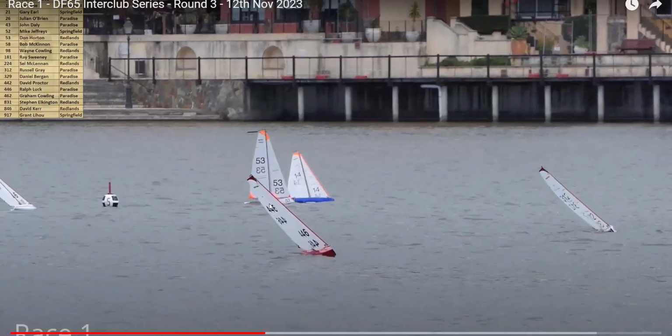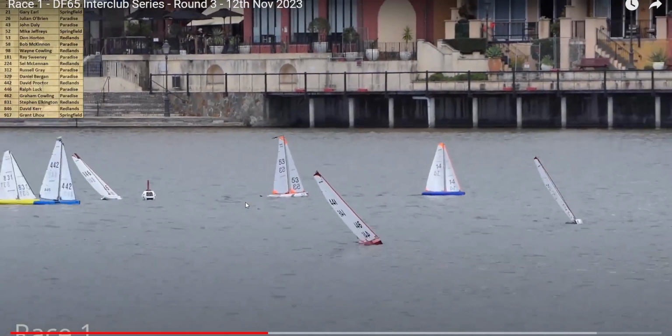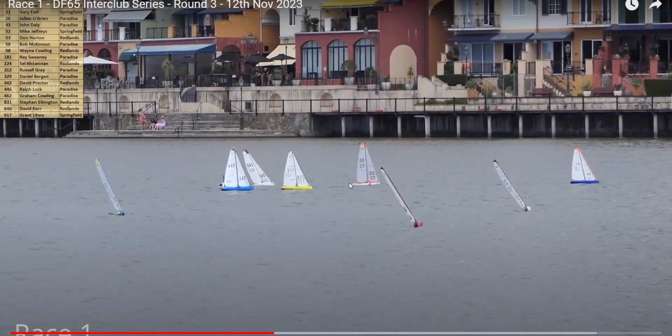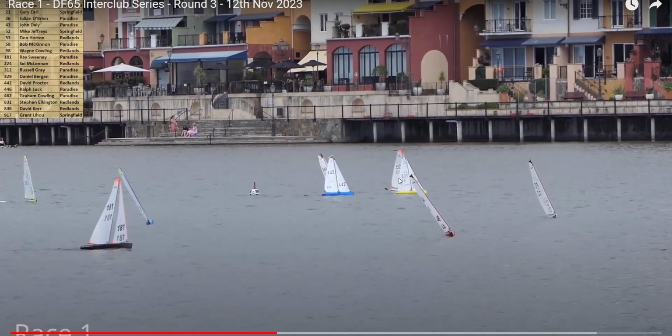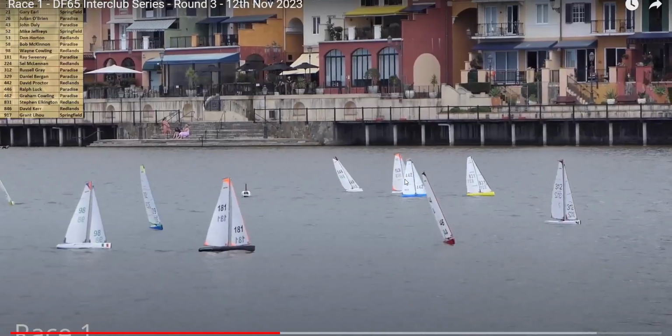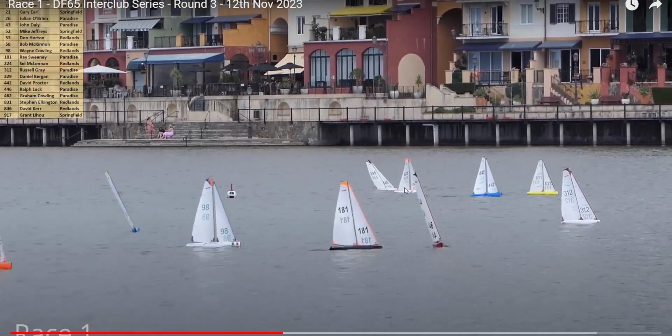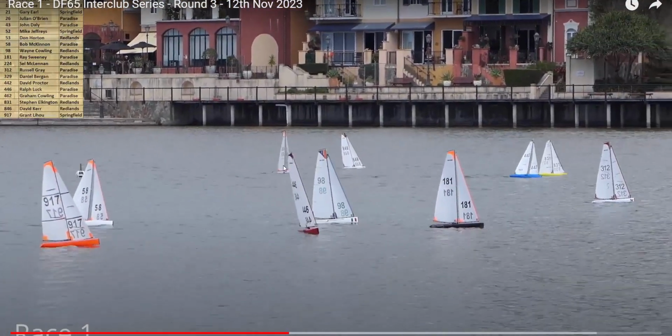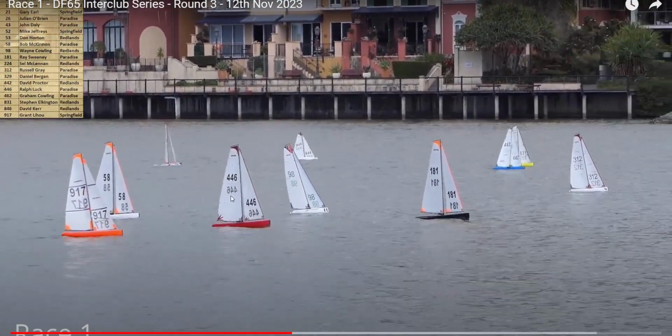53 stuck on. Now, if you do get stuck on some weed, in this case it was a palm frond, not much weed in this lake at all, a few palm fronds, not much, but 53 really needs to let his sails out, stall his boat and drift backwards to get off that weed, and it takes too long to do that, so 53 finishes last.